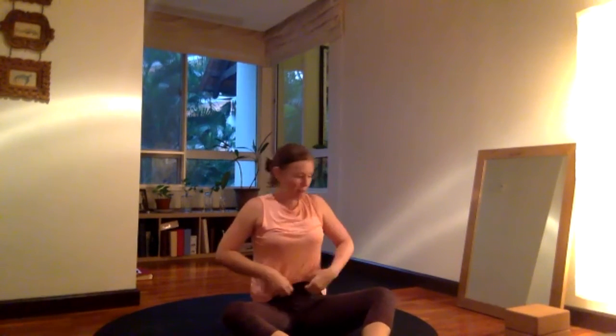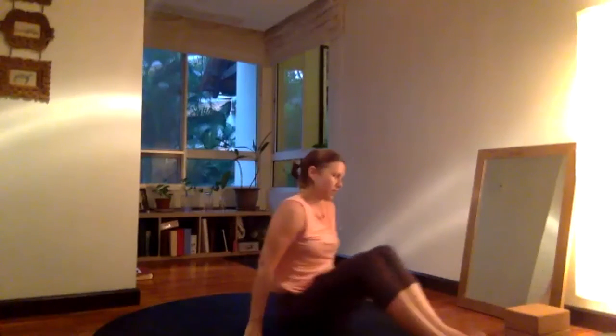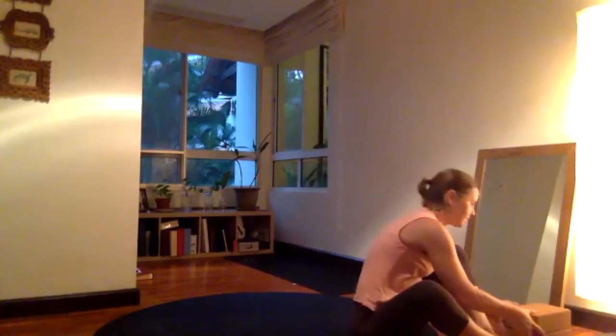All right, we're gonna come into our shoulder stand for our inversion today. If you'd like to take it up the wall, you can. Otherwise, we'll be practicing it just here on the mat. And we'll go through shoulder stand, Halasana, fish pose to close out our practice today.